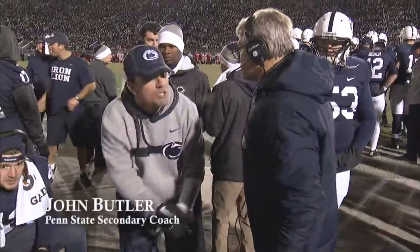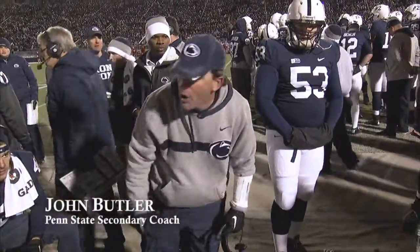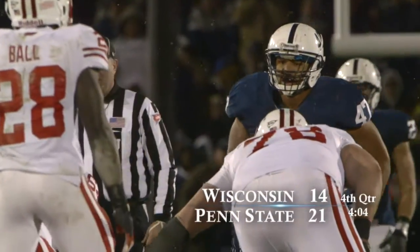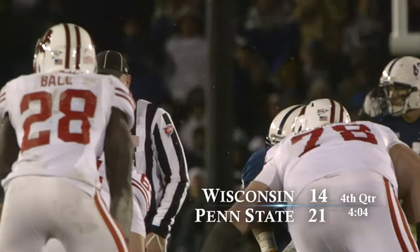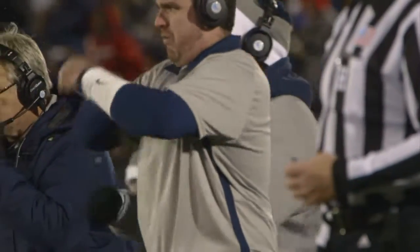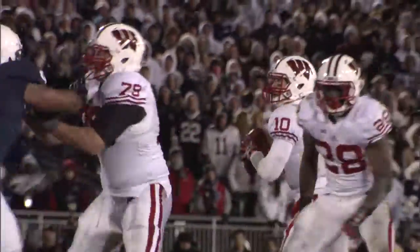Let's go, baby. Who cares where we give him the ball? Keep stoning him. Keep stoning him. Penn State defense haven't given up anything since the second drive of the game. They need to keep that up.